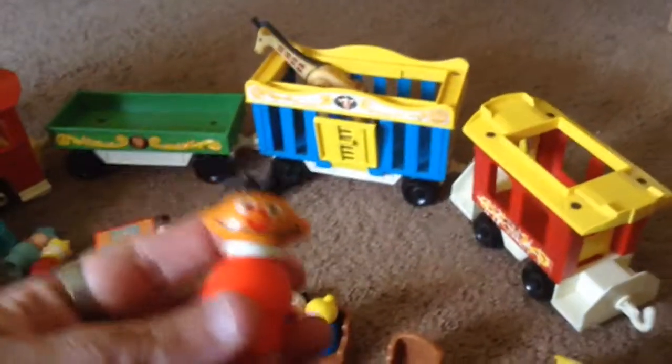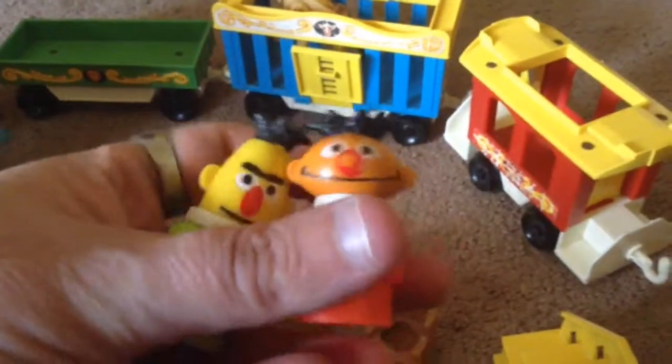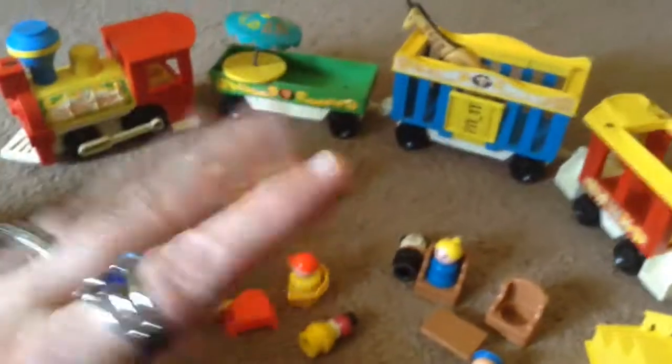Thank you. And Ernie and Bert. They're a little worse for wear, but I don't care because they go with the set, and that doesn't matter to me. I love them. Hey, I have four of the people.